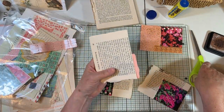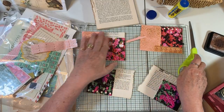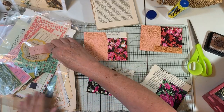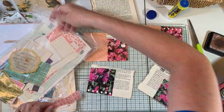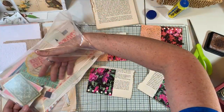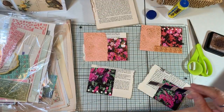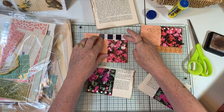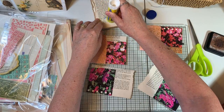That's what I need to cut off. I need to remember these are going to be sewn too. Ooh, what is that? That would be fun. Okay, just digging into this sack, finding whatever. Look at this. Oops. Running into things. That's cool, isn't it? It's a Pantone strip. Let's put that on there.